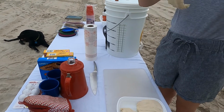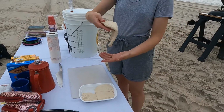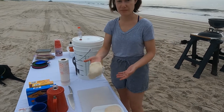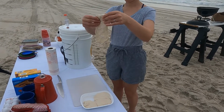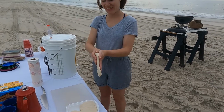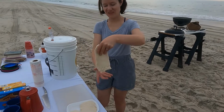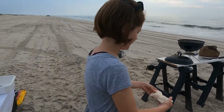I'm gonna go straight onto the grill with this one. Stretched. Should have bought some oil for the grill too. Didn't think about it. See what happens. Take it for granted we always have it when we're at home.